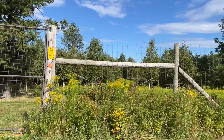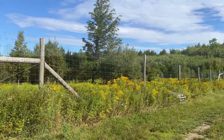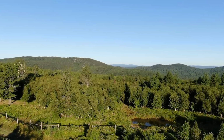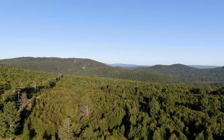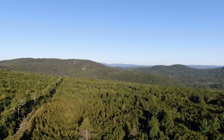This area has had a timber harvest, but it's all growing back to regrowth, extremely dense and a challenge for those who want to hunt exotic game. There are some water sources in here that will maintain the animals. And of course the springs we'll show you here shortly running off the side of the mountains.